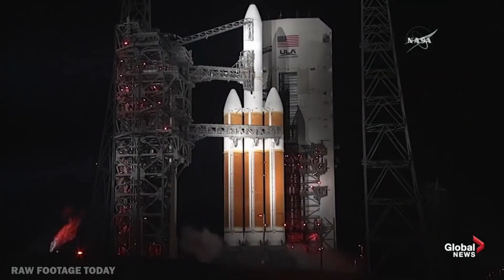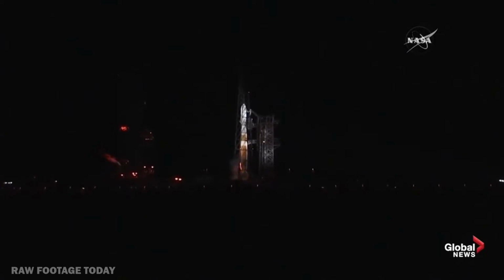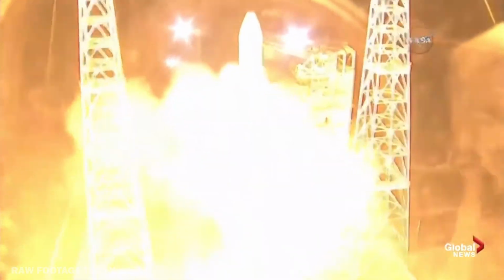Roger. Range green. Second stage LH2 secure at flight level. 40. Minus 30. Status check. Go Delta. Go PSP. Minus 15. Ignition. 10, 9, engine start. 8, 7, 6, 5, 4, 3, 2, 1, 0.